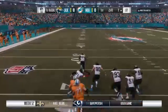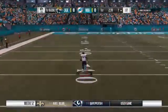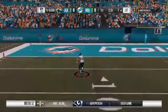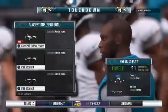It's loose. And did the Jaguars come up with it? They did. He's at the 50, the 40, the 20, 10. And he'll take this one in for a Jags touchdown.